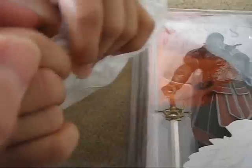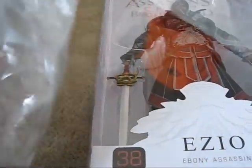Me popping some bubbles there. You trying? Yeah, push real hard there. You got it? I can do that. That one's probably already popped, though.